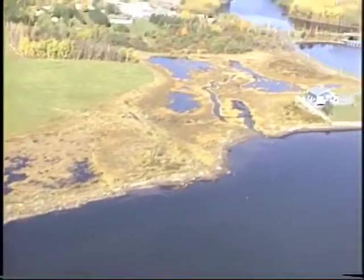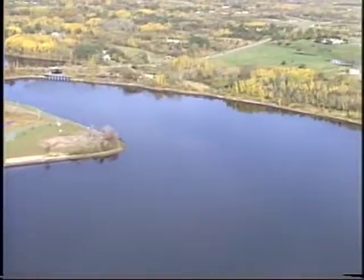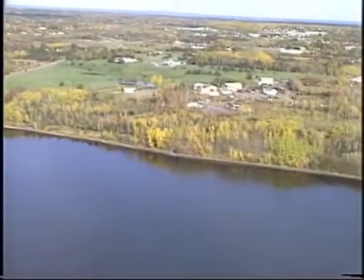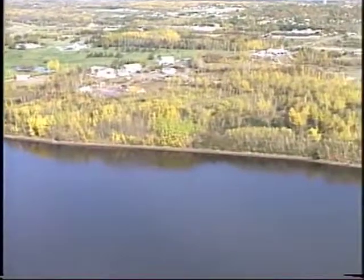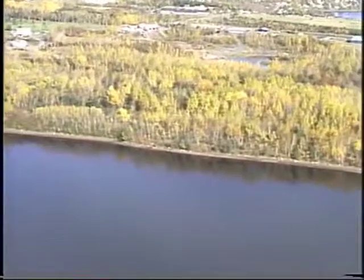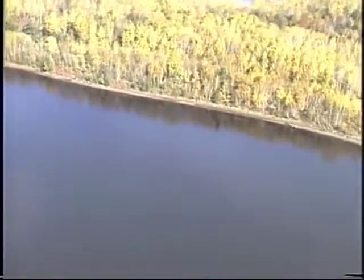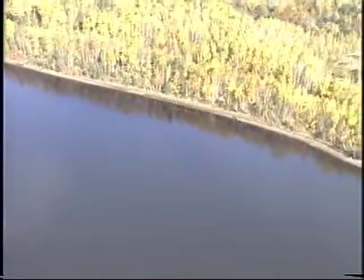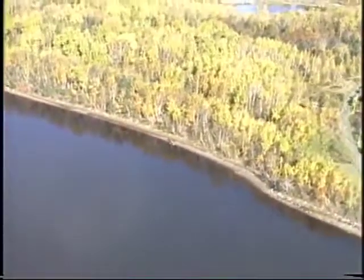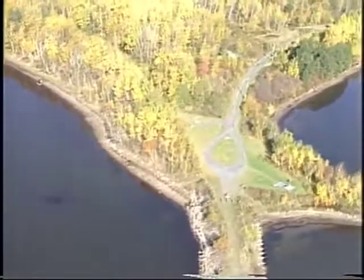Bit of artificial protection along the shoreline. Used to be the railway bridge, I guess, that went across there. No longer. And then as we head out to Browns Point, there's a couple points that are artificially anchored with riprap. I think it's a parking area through here now, with walking trails.